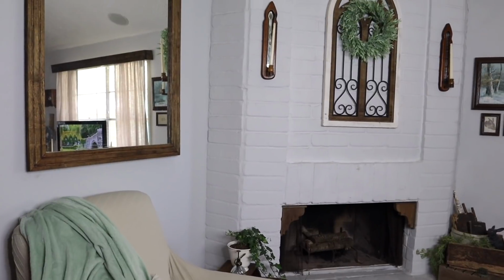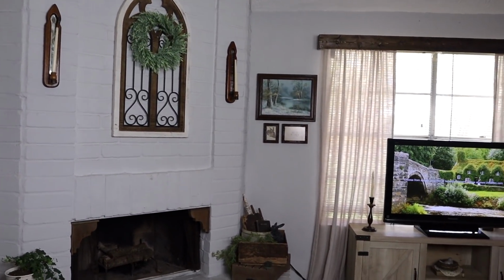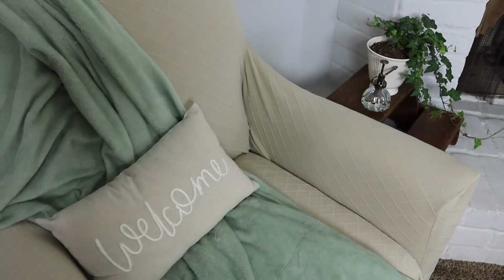So this side of the room, I did just recently post a video of me decorating it, so I'll link that above, and I'm just gonna do some close-up shots just in case you've already seen it.